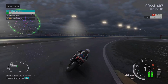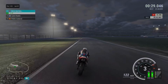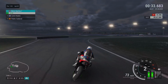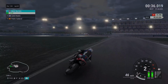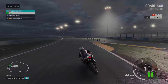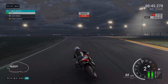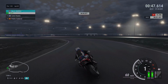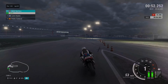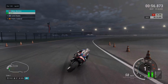Lap 4. Ooh, that's tight in there. That's really, really horrible. I hate this corner. Hate this corner. This and that chicane at Suzuka. Pitch black again.